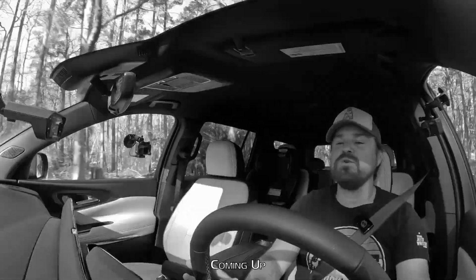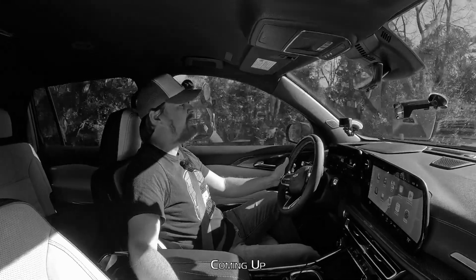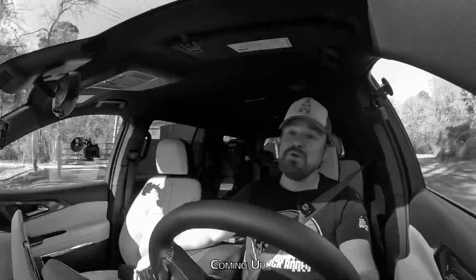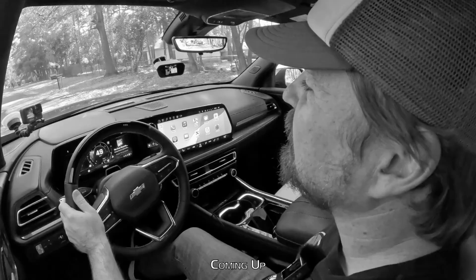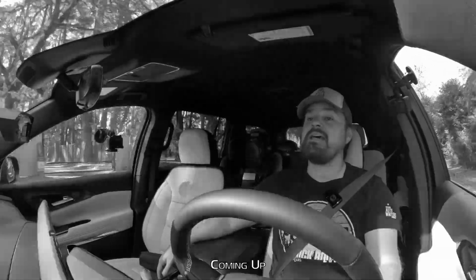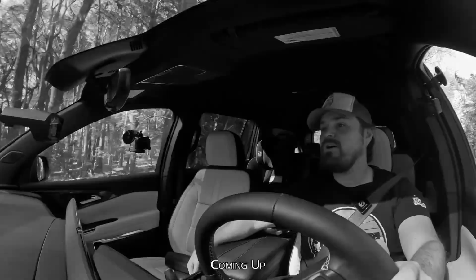have Super Cruise in this, which works very well on interstate highways, major highways, because it does also have automatic lane change built into it. Chevy has been vastly increasing the amount of roads that Super Cruise works on, and I've been very impressed with just how well it works on secondary roads.